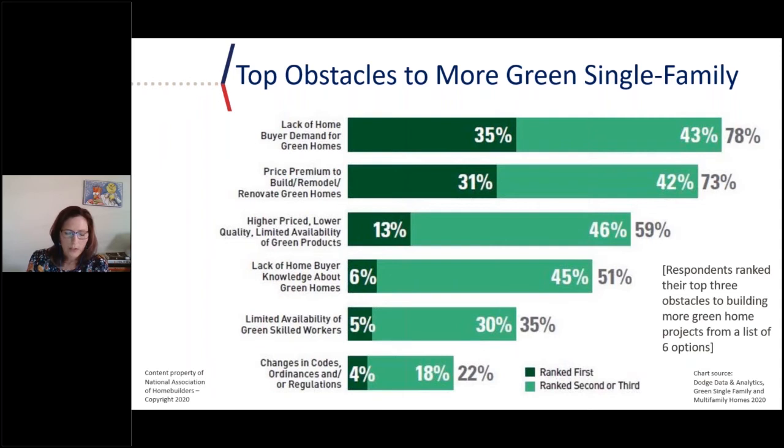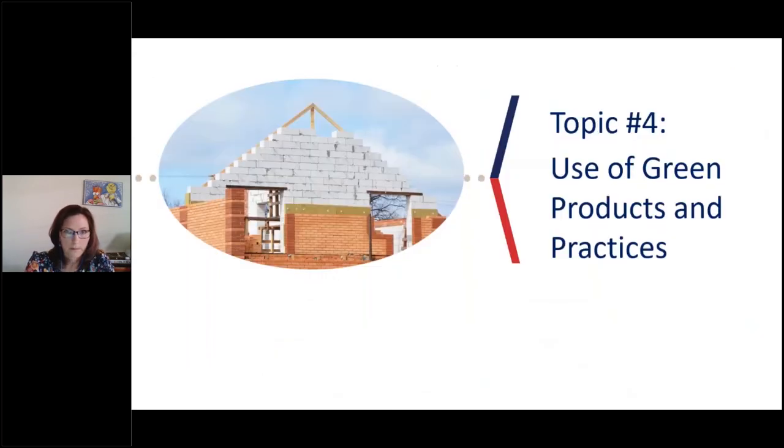Now, despite overall industry concern about skilled workers, concerns about them ranked relatively low by those surveyed before the onset of the pandemic, regarding green construction. And we'll be tracking to see if and how all of these obstacles shift post-COVID.